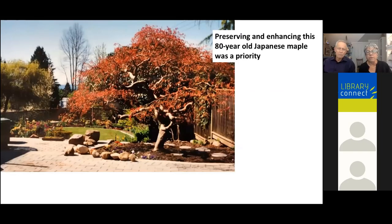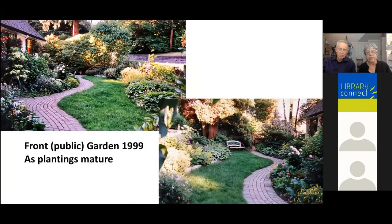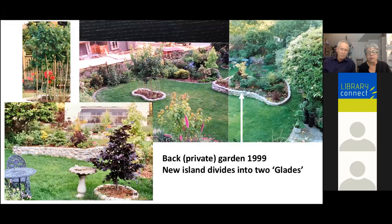We had a number of heritage perennials we wanted to preserve, and this Japanese maple was one of them. This is the initial re-landscaping of the front beds, and notice the walks and the curved beds. And then a few years later, this is how this was maturing in the front garden. And then in the back garden, we eventually added some more beds.